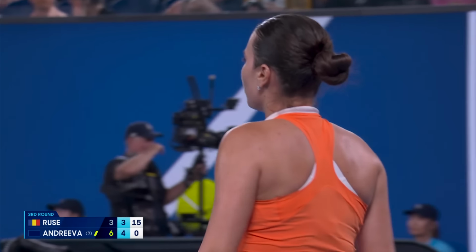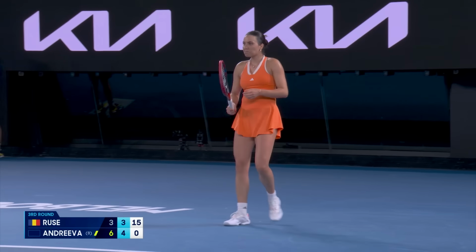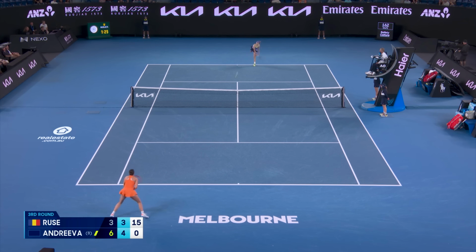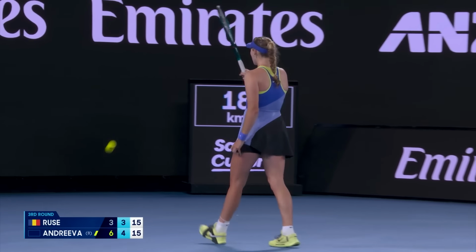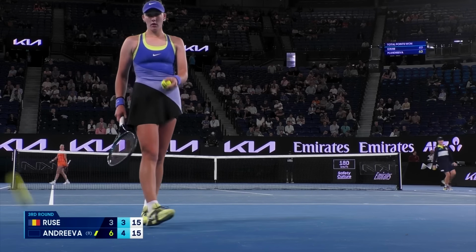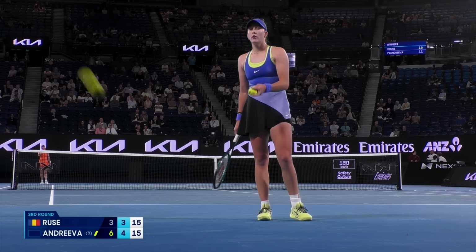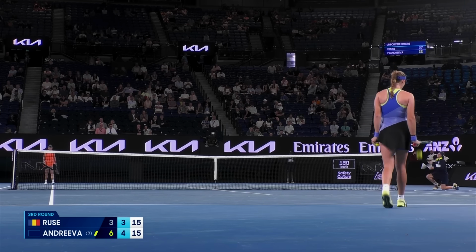Love 15. It's almost like we're seeing a repeat of the previous few service games. She's been breaking Ruse, just playing a couple of loose points early in her service games. 15 all. Yeah, that's a better serve. So just trying to keep it tight on the board here. Andreeva just trying to massage this home. These matches, third round, fourth round of a slam, you just want to get through unscathed.